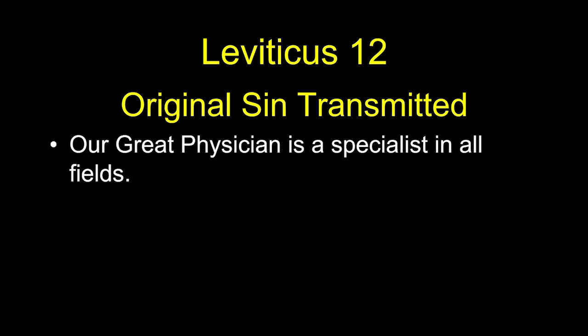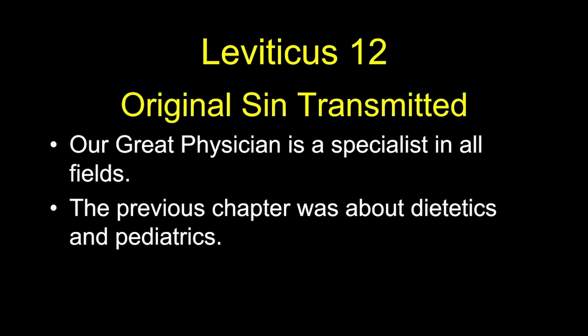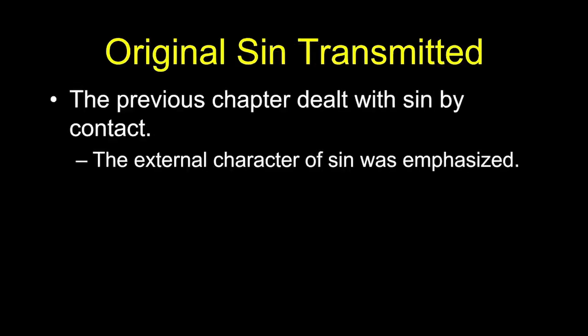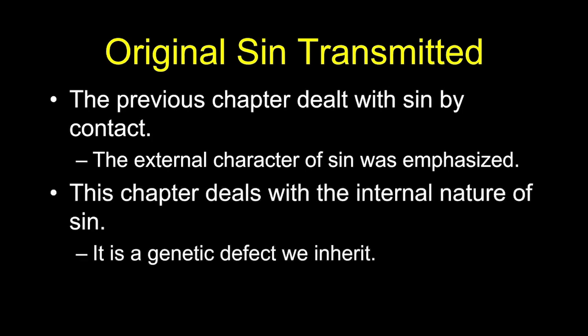You know, our great physician, as we call Jesus sometimes, is a specialist in all the fields. Previous chapter, we talked about dietetics and pediatrics, perhaps. This chapter is going to deal with obstetrics. In the previous chapter, you could have sin by contact. It was dealing with the external character of sin, by contacting a dead body or something, touching it. This chapter is going to focus on the internal nature of sin, because sin is a genetic defect that we all inherit. And that's what it's going to focus on.